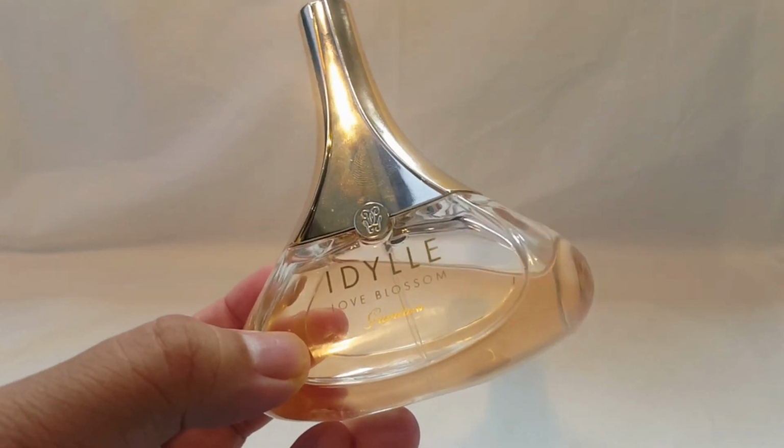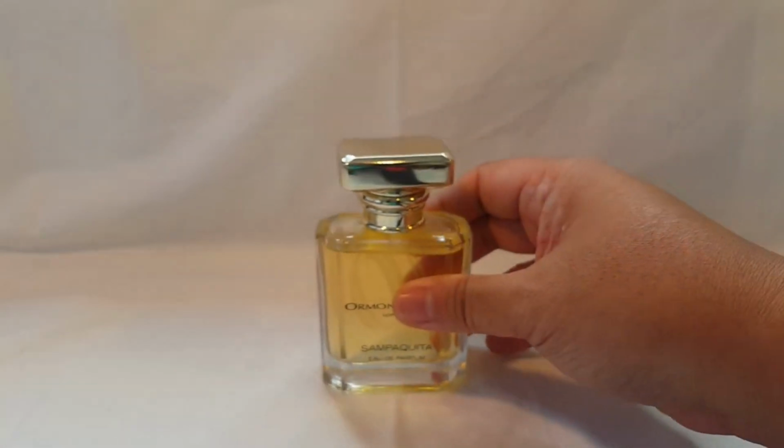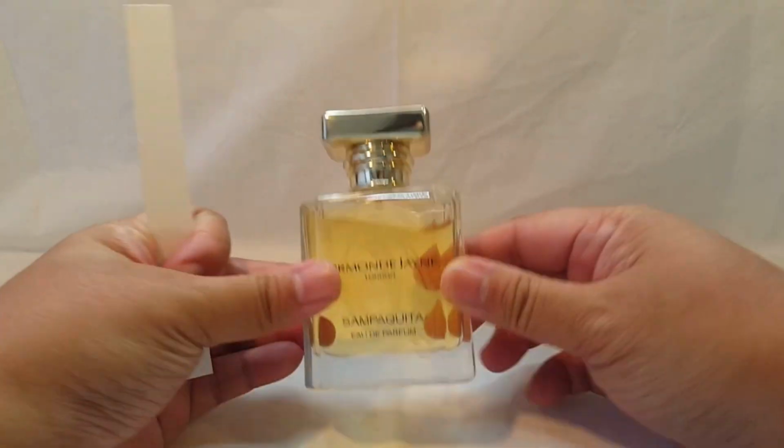Moving on to number 3, we have a fragrance from the house of Ormonde Jayne, which in my opinion is a very underrated house for sure. This one's called Sampaquita.